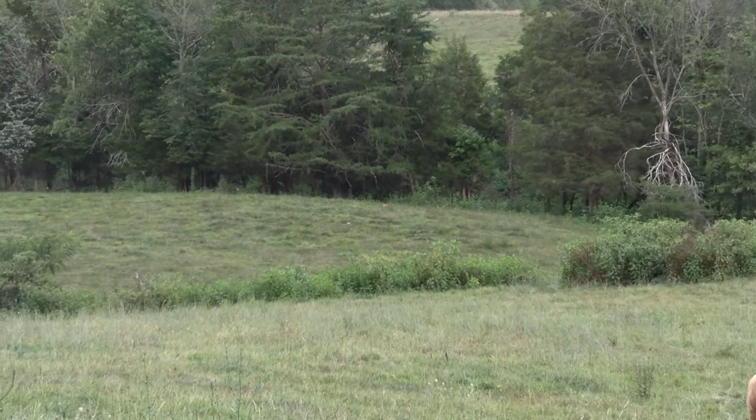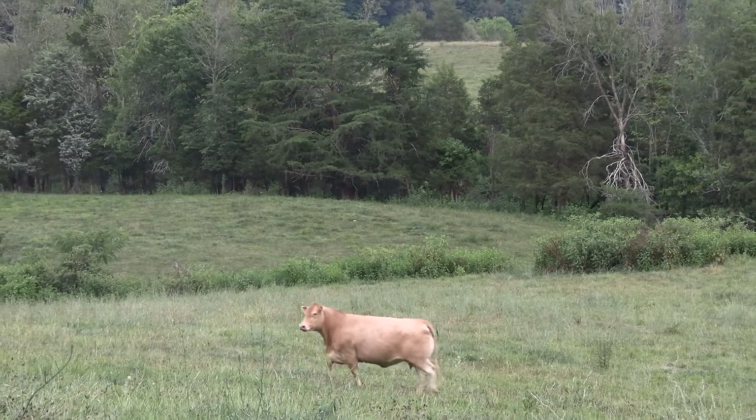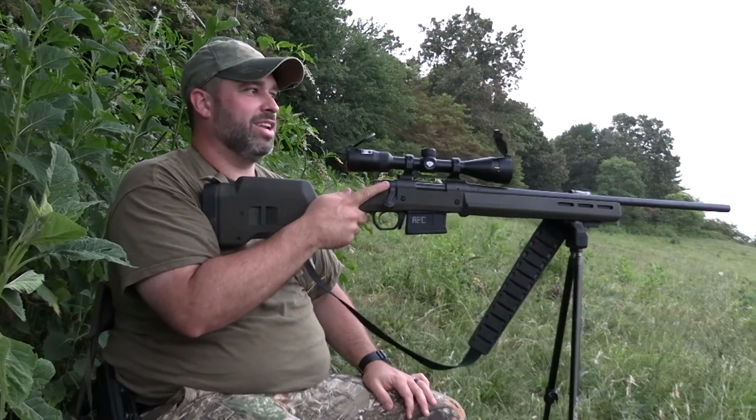My bipod slipped right at the last second, right before I made the shot. And I was like, oh, I had to readjust. Good shot, baby. Yeah, man. Look at that. It's number three tonight, going for four.